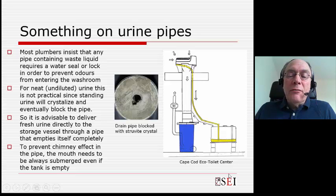And this is actually the model of a dry urine diverting toilet in the Cape Cod Eco Toilet Centre. And here you can see a bin, a wheelie bin, that's collecting the dry feces. And there's an evacuation of air that's going up to the outside.